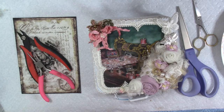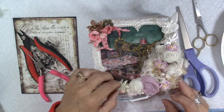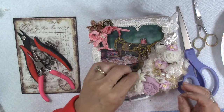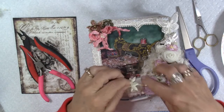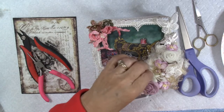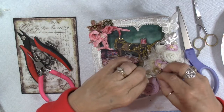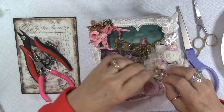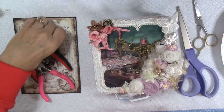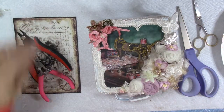And here, as I'm sitting here talking to you guys, I'm of course trying to see if there's other things I can add to it, which I probably shouldn't be doing, but you know me. That looks really pretty right there. I like these little flowers, and I just cut the stem off of this one because we're going to be using this in this video.